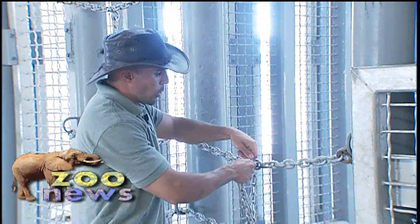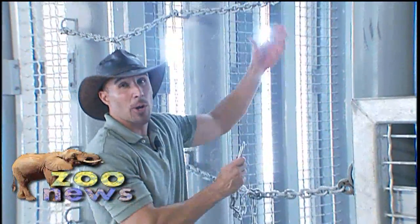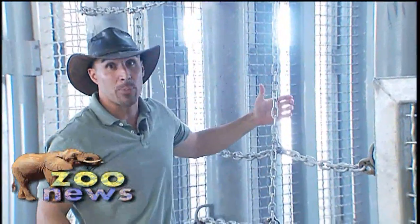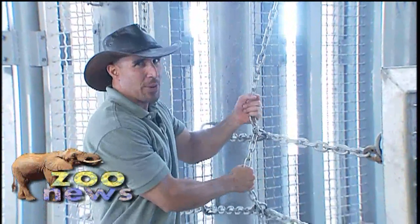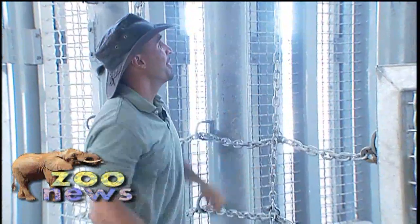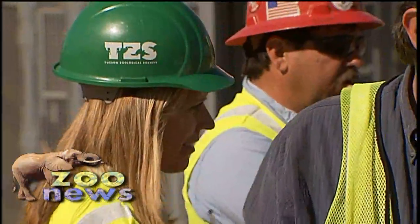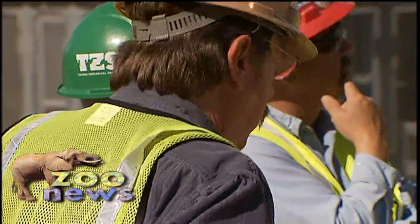With the elephants due to arrive from the San Diego Zoo Safari Park in about a month, we need to do what any good parent would do, and that's baby-proof the house. No elephant calf skin through here now. How high do you think this rock is right here? Down to the ground, 8 feet.